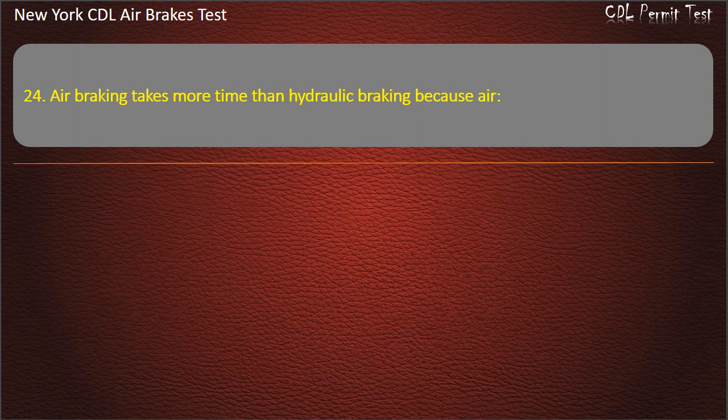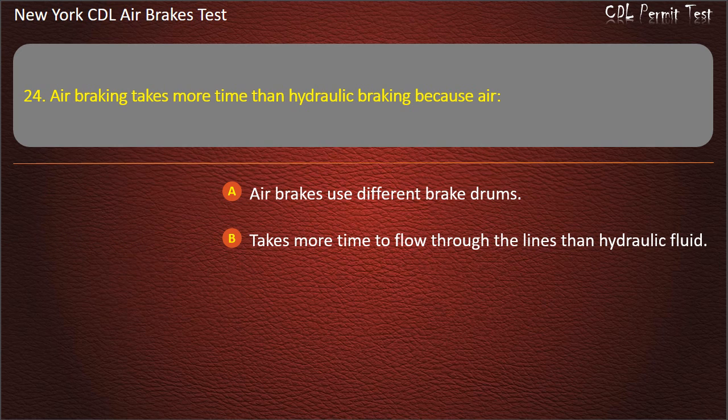Question 24. Air braking takes more time than hydraulic braking because air. Air brakes use different brake drums. Takes more time to flow through the lines than hydraulic fluid. Brakes require heavier return springs. Answer. Takes more time to flow through the lines than hydraulic fluid.